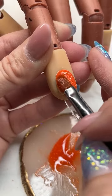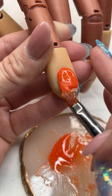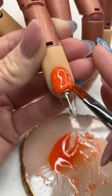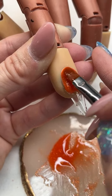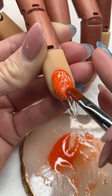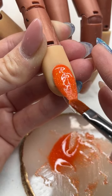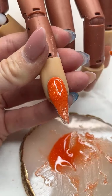I'm just going to start to feather that product down the length of the nail. I can use those little circular motions if I need to, or just pull that product, whichever technique is going to be easier for you. And at this point, I'm really not trying to build up a lot of thickness. I'm not going to try to build up the whole nail from this orange. I'm just going to create a thin layer just for the color so that we can add in a little bit more sparkle. Okay, I just faded off that last little bit there.